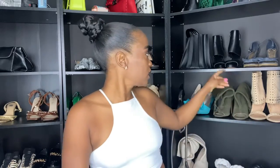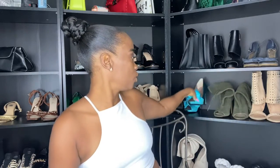And the bag, I picked it up for $3. And you see the detailing of it? It's really nice. It's not dirty at all. All right. So the next thing that I picked up was these shoes right here.